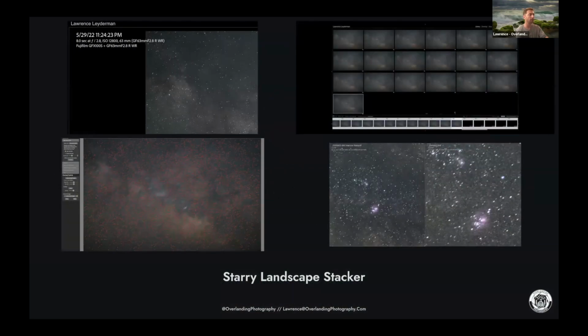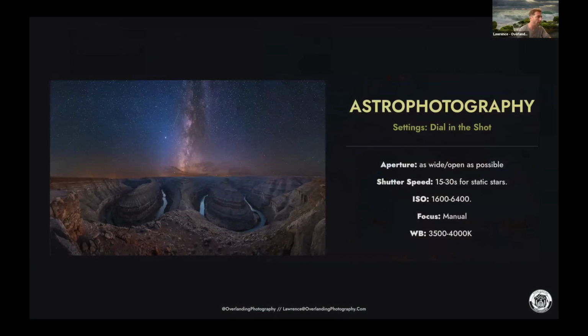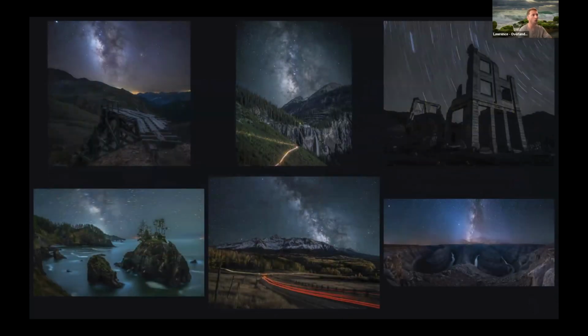So I used that program for almost all of the Milky Way that's in the center here, for the Milky Way that's on the bottom here. It allows you to have something that's printable.